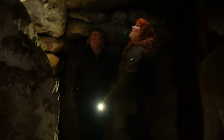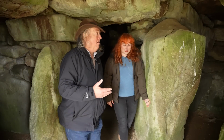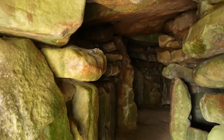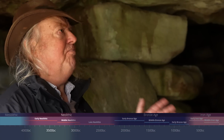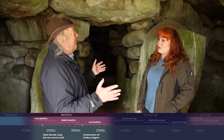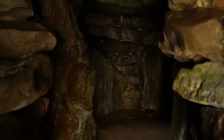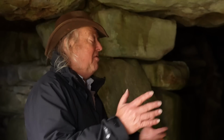So this is amazing. Can you tell me a little bit about what this place actually is? Well, what we are now in is the chamber of the West Kennet Long Barrow. It's literally an early Neolithic tomb, if you like. And it's about 3,600 BC, something like that. They excavated it in the 50s. And there were probably anywhere between 30 and 50 individuals in here. There were some burials, inhumations, but there were some cremations as well.